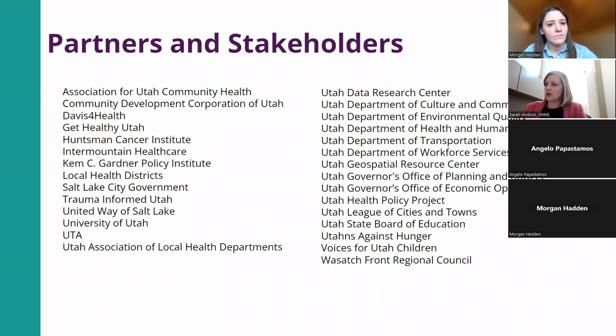So here's a list of some of the partners we worked with in the development of the tool. We contracted with the Public Health Alliance of Southern California, and our Healthy Places Index is modeled after the California Healthy Places Index. And this whole project was funded by an Overdose Data to Action grant from the CDC. So we worked with these partners through stakeholder meetings and different engagement exercises for about a year as we developed the Healthy Places Index.